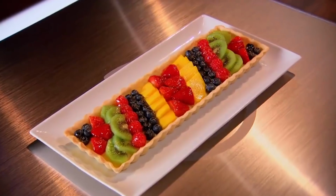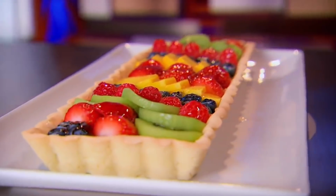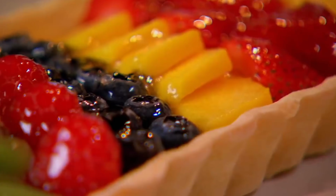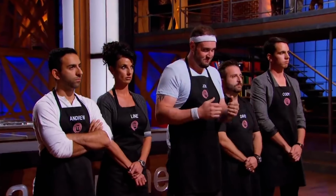The secret to this beautiful dessert is finding the perfect balance between several stunning components. First, the buttery pastry, which must be baked to a crisp and flaky golden brown. Secondly, a silky smooth layer of vanilla bean pastry cream, stirred to the perfect consistency. And to top it all off, a stunning arrangement of fresh fruit, all coated in a deliciously light apple glaze. The slightest misstep could end your MasterChef Canada journey.